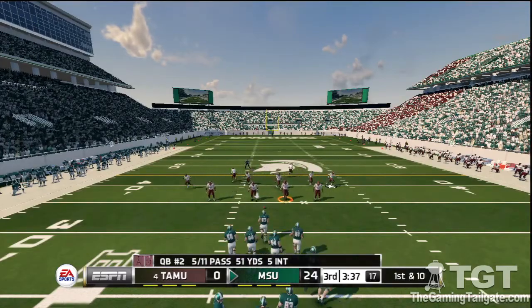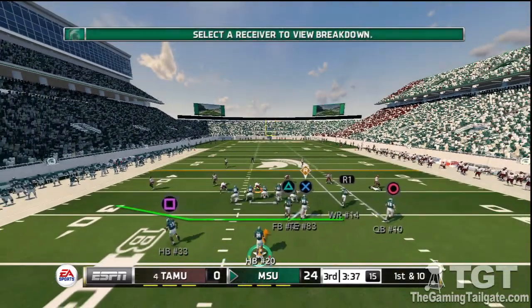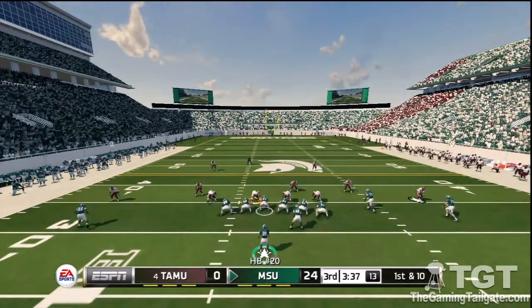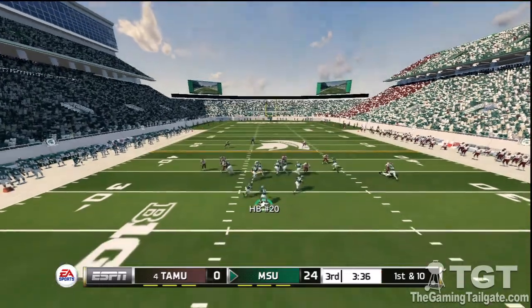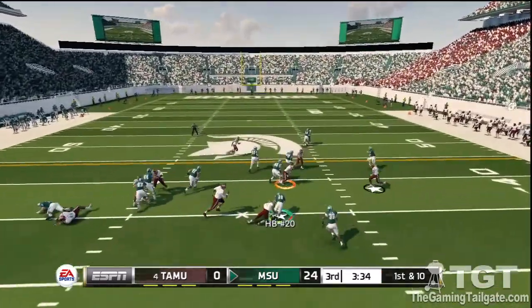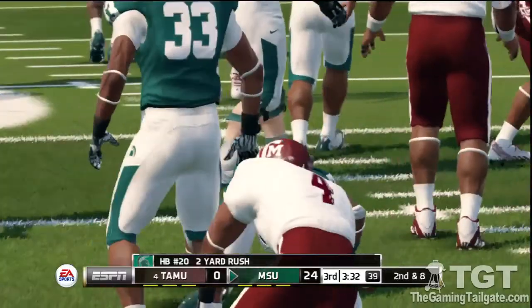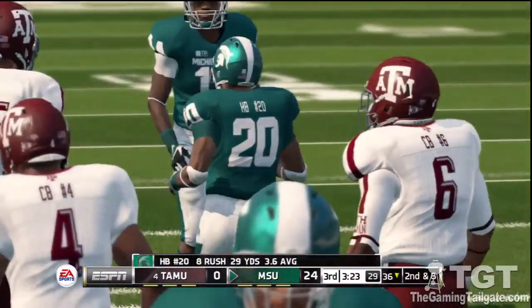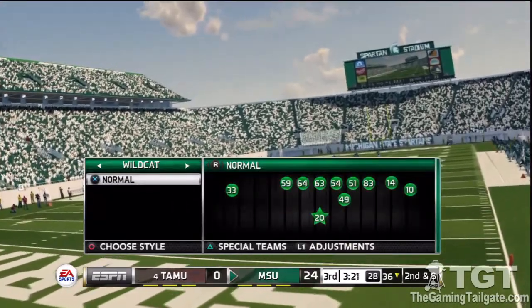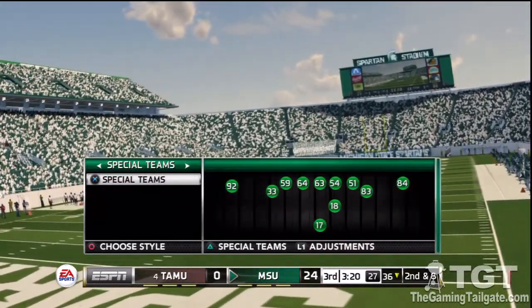Man left. First and 10. Ball on the 34-yard line. He fights forward to about the 36. He holds onto it and gets maybe 2 yards. He got right in there and popped the ball carrier. This senior just doesn't back down from anyone.